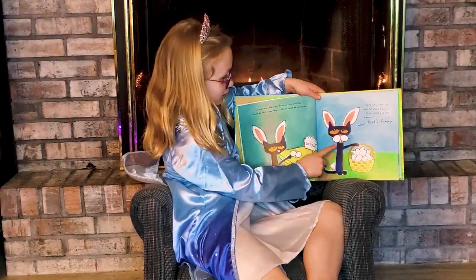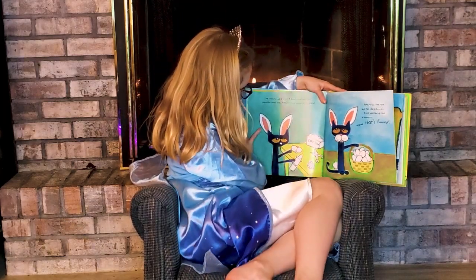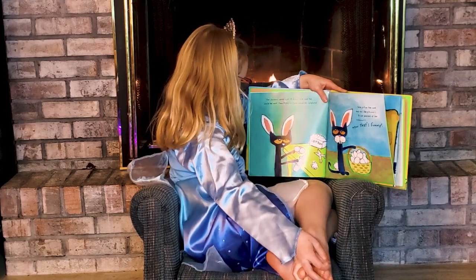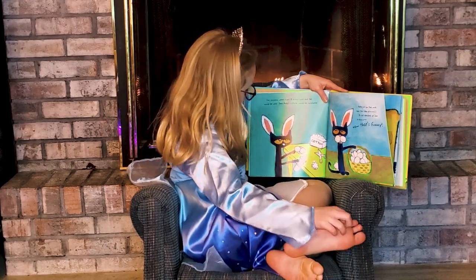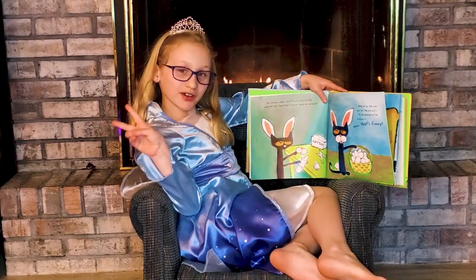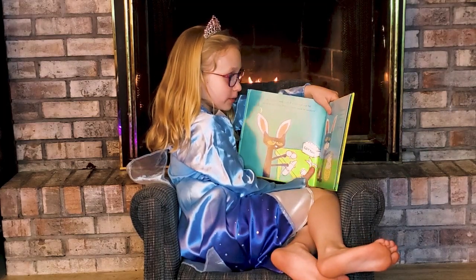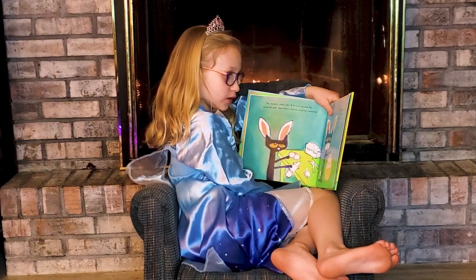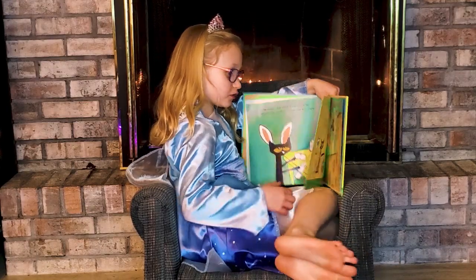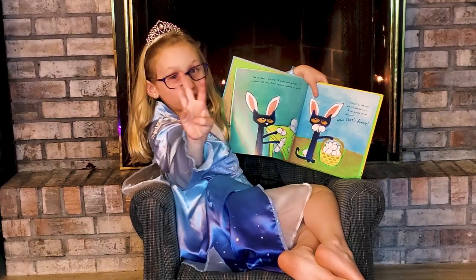Now that kind of looks a little creepy. The chickens were right. A bunny nose and a tail would be neat. Then Pete's costume would be complete. That's two rhyme words. Pete put on the nose and tail. A cat's dressed up like a bunny. Now that's funny. Three.